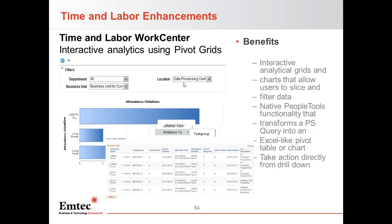So here is an example of the pivot grids. So you can see, it's a little hard to see here in the center, but in this example, we have attendance violations. So people who took a late in punch, if they took too long of a break or a long meal. And in the center of the page, you can view that data at the employee level, drill down and see who fell into each of those categories.